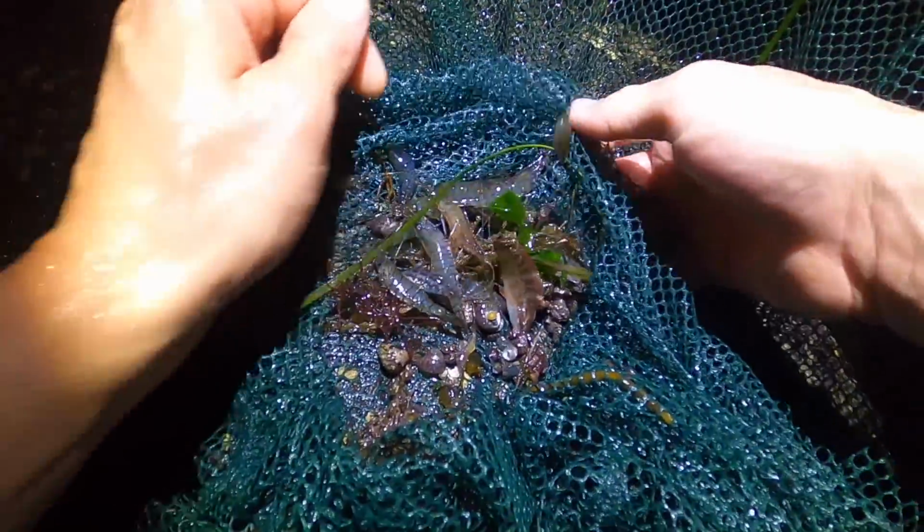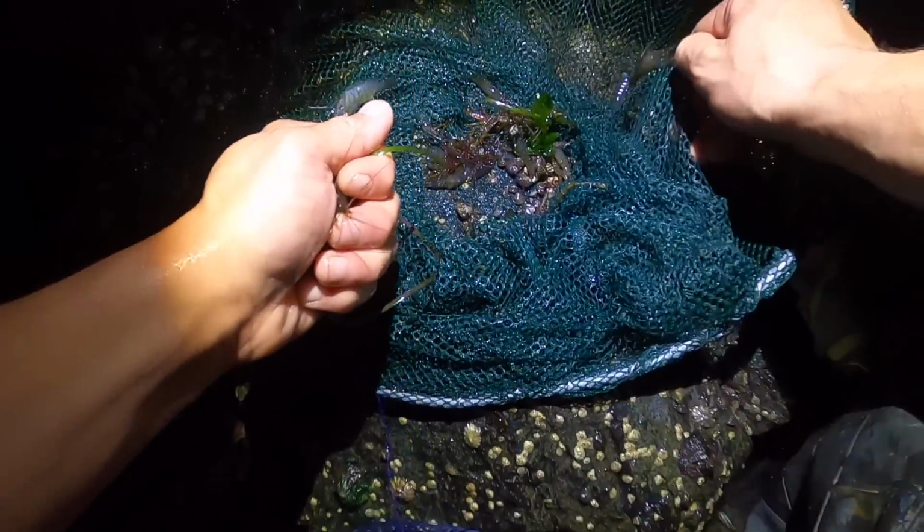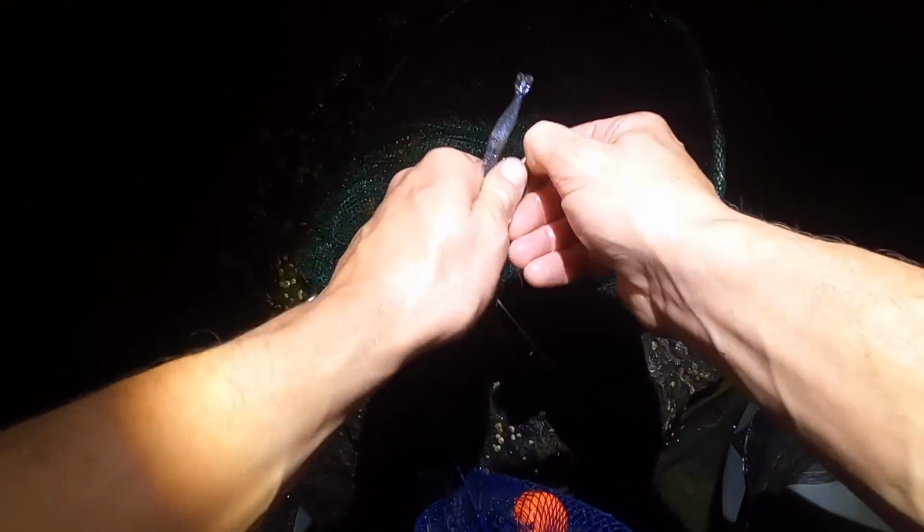Quite a few decent prawns around here. I've just found a little honey hole full of them. Check that lot out, some decent ones as well. Haven't seen any bass yet, but we're still on the march. Not a bad little bag of prawns in here. Quite a few really good ones as well. There seems to be loads here.